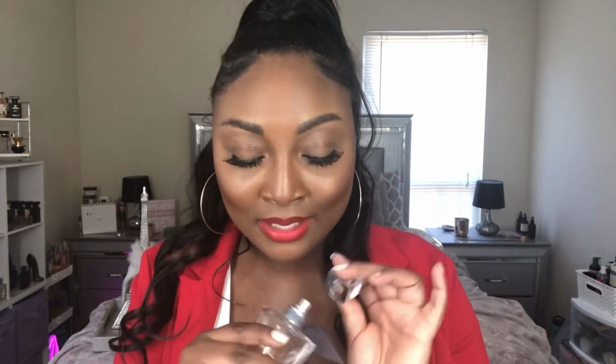And I think it's just because I am addicted to vanilla. So if it has vanilla in it, I don't care. I'm wearing it. It's so good. Ooh. The next one that I have is Vie Belle by Lancome. And do I like this? Yes. Do I think it's a nice fragrance? Yes. Will I rebuy this? Probably not. And that's just because I don't reach for it.